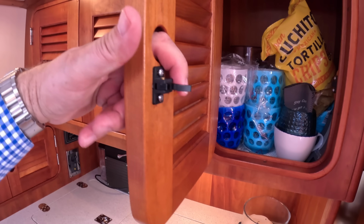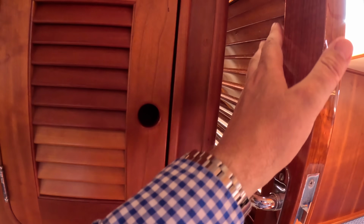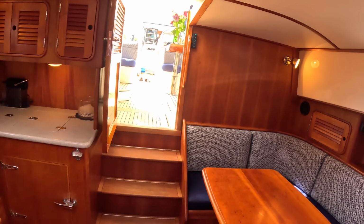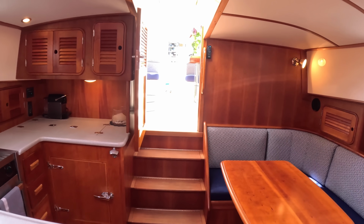These have all got these lovely little finger catches on, look. It's all very traditional. And then the door there, and that's got that lovely sort of venting in. It's nice, isn't it? It's a really, really nice boat. Let's come right back here and take this all in properly. Fantastic. Let's have a look at the engines.